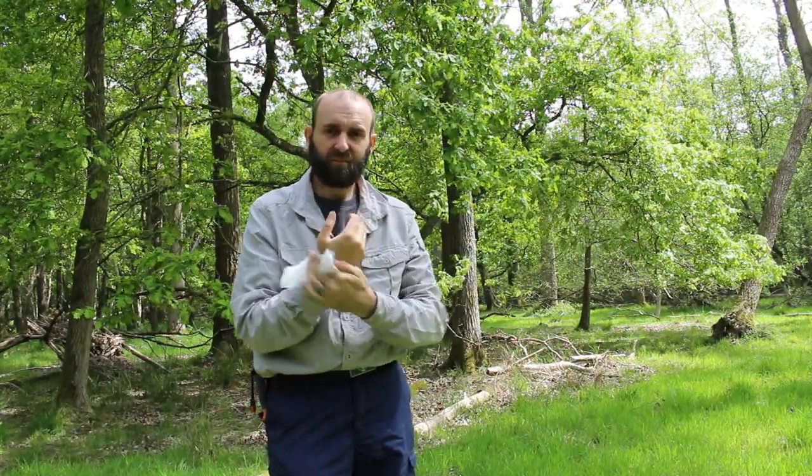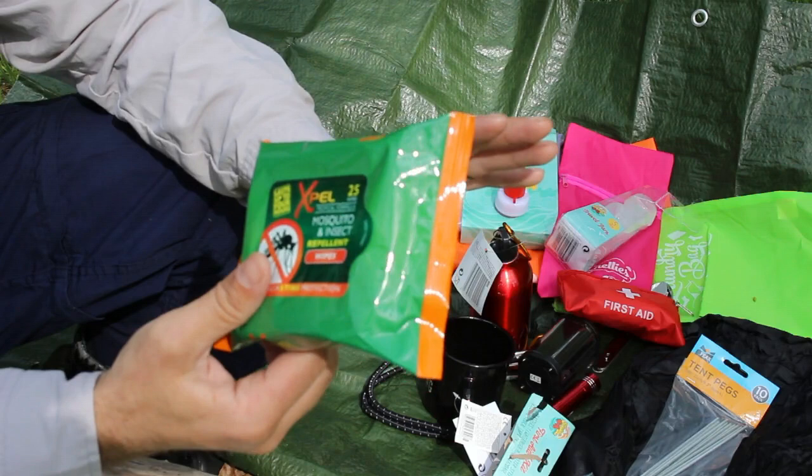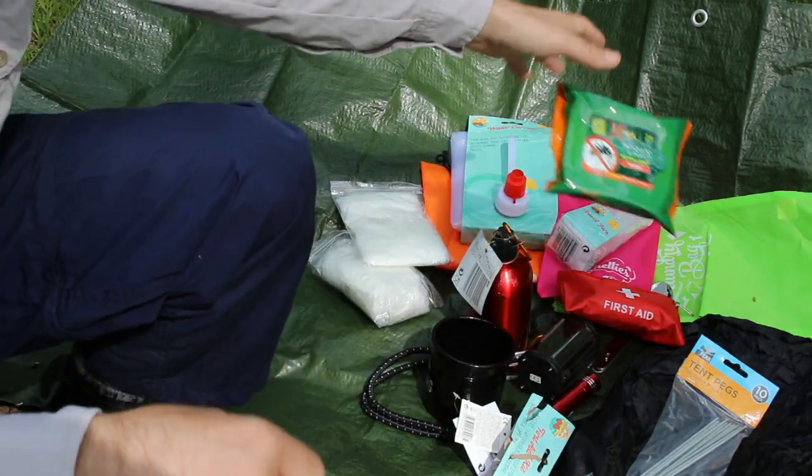I mean, with a scout camp, I'll test them out over there. There are a few flying around where I am at the moment, but it's a bit warm, and they're not biting me. During the course of the day, if they come out a bit more, I'll try it and put it on. See how we get on there.